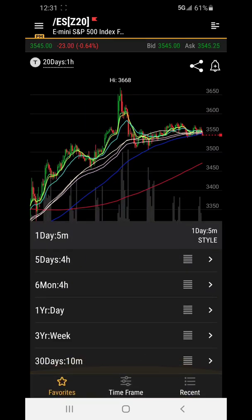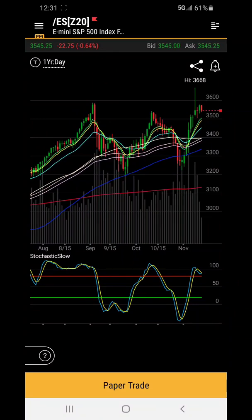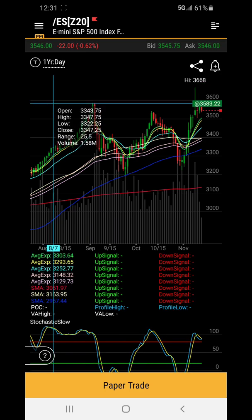And then finally, let's look at the daily chart. We are near a resistance level. We had that big breakout, the high. We hit 36.68, what was that, 4 days ago? And then from that point on, we've just been very slowly kind of trending up, but like we see, very choppy. So we are at major resistance here.